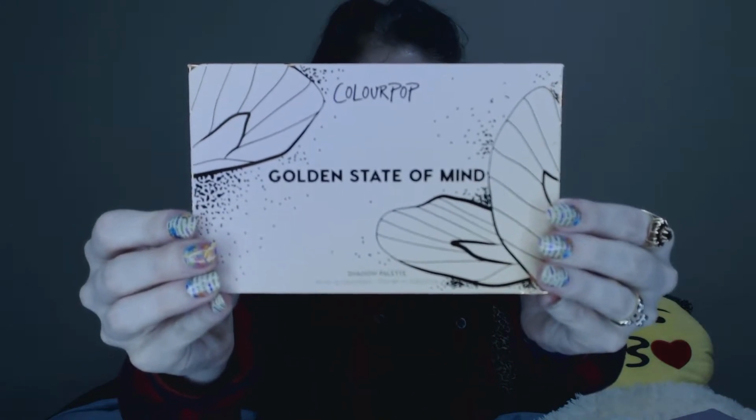So we'll figure that out and see how I feel about it. And the last item in here, which everybody was super excited about, is a variant item where everybody got one of a certain number of ColourPop palettes, and I happened to get the Golden State of Mind. Is this the ColourPop palette that I was hoping I'd get?